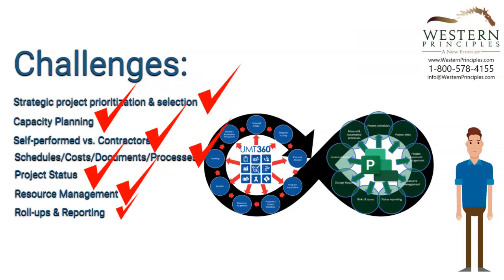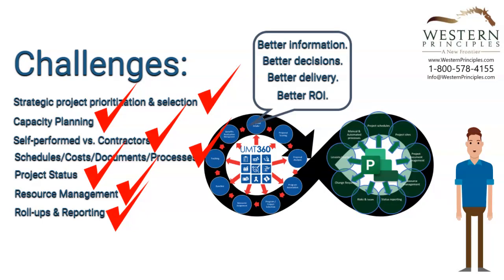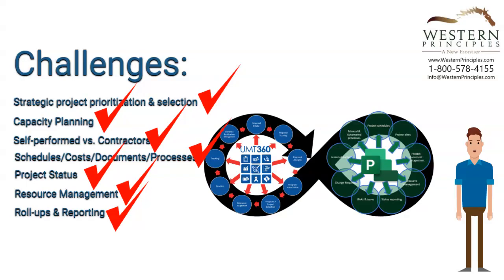Automatic roll-ups of project and program status, costs, resource allocations, and other key performance indicators helps your management team stay informed about the real-time status of your portfolio, programs, and projects. This helps them make better decisions that drive projects forward to successful deliveries and better ROI from your entire portfolio. Let's dig into these two solutions, starting with UMT360.